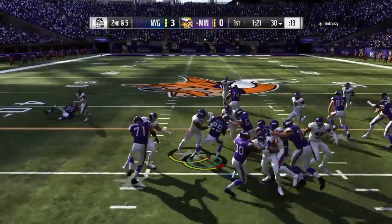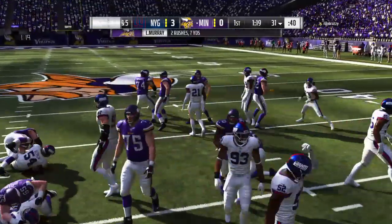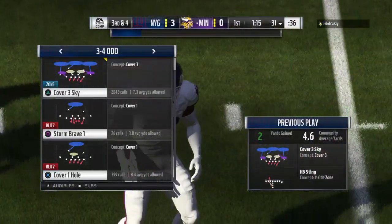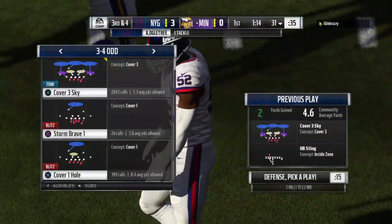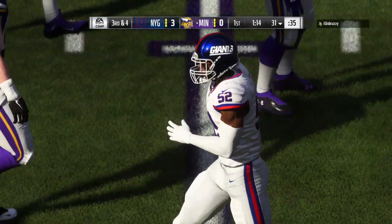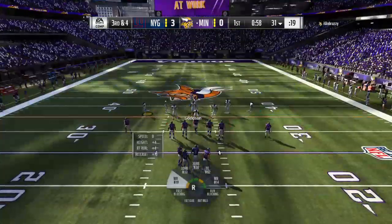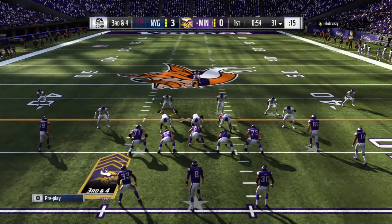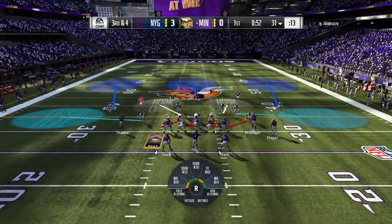Now a 2nd down run for Murray. He works his way forward for a couple up past the 30. In order to play really good run defense when you're playing a 3-4, those 3 guys up front, the nose tackle and the guys they call the defensive ends, they're usually big people because they're going to have to eat up a lot of blockers because it's usually 5 on 3.